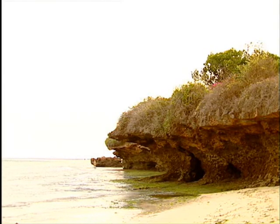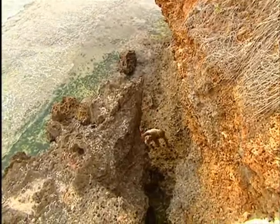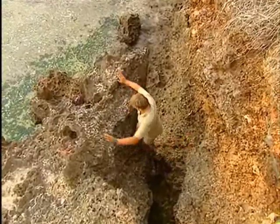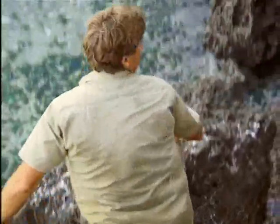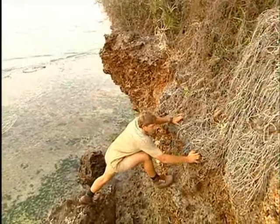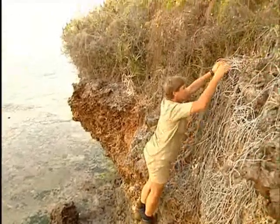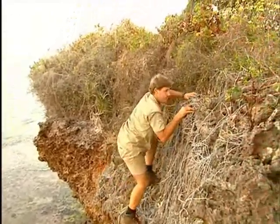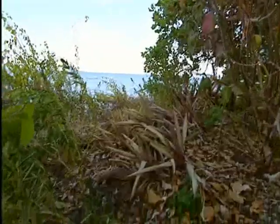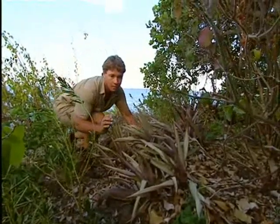This region's well known for some of the deadliest and most dangerous snakes on the continent. The coastal fringe also includes the most densely populated areas. And with so many snakes and people living closely together, it's one of the worst places in Africa for fatal snake bite. The trick here is don't look it in the eye.